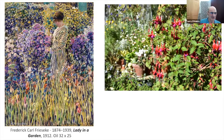Beautiful piece. And this dazzling intensity of the fuchsia plant and the interior of the greenhouse just reminded me of that kind of dazzling energy.